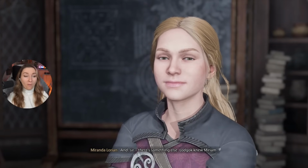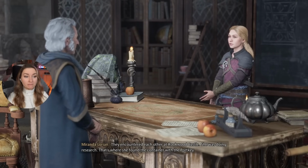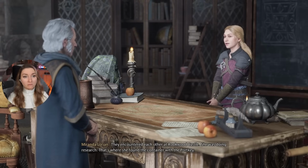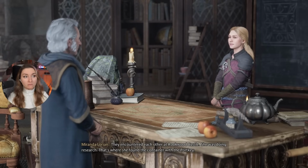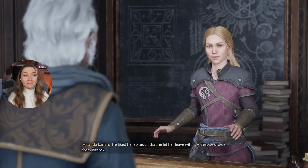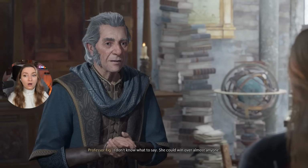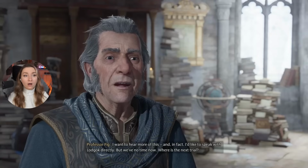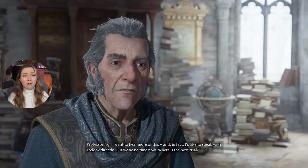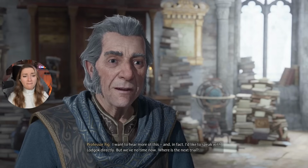LODGOK knew Miriam. He knew Miriam? They encountered each other at Rookwood Castle. She was doing research. That's where she found the container with the portkey. He liked her so much that he let her leave with it, despite orders from Ranrock. I don't know what to say. She could win over almost anyone. I want to hear more of this. And, in fact, I'd like to speak with LODGOK directly. But we've no time now.